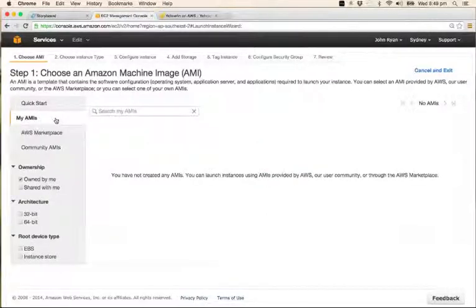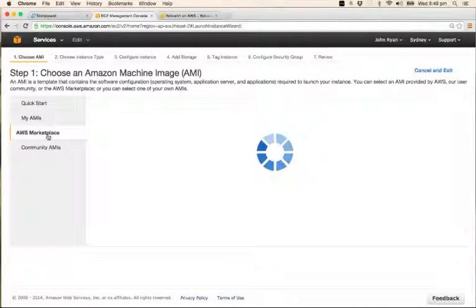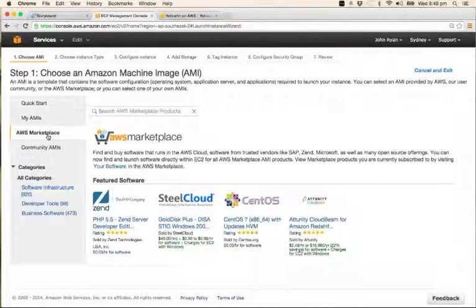I have my own AMIs. If I had saved snapshots of any instances that I'd created myself, I can save them there. If I did want to make that snapshot publicly available, it would be available as a community AMI. And then there's the Amazon Web Services Marketplace, which is basically a certified environment of stacks that can be set up.